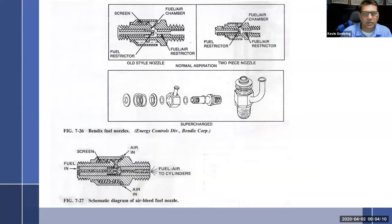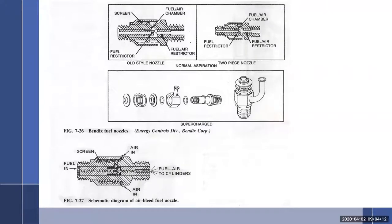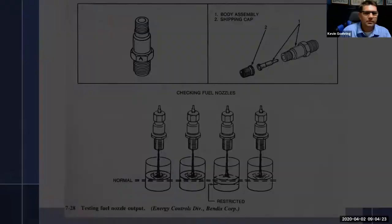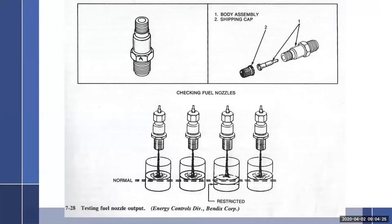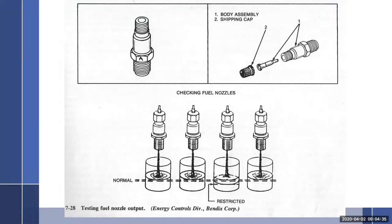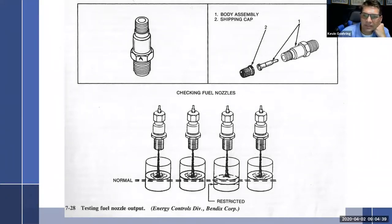Hey, Kevin. Yeah. When you showed that drawing where all the fuel nozzles are lined up and you're testing why the engine's not running right, do you use something else for that, or do you just literally plug it into the engine? No, you want to use the engine. You want to use the aircraft systems. So then you just have little cups around the engine then? Yeah.